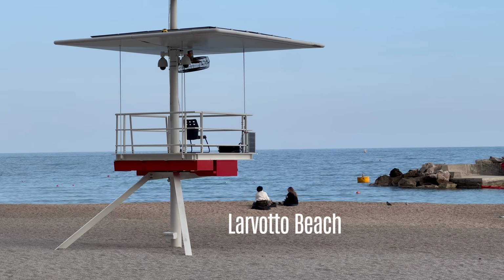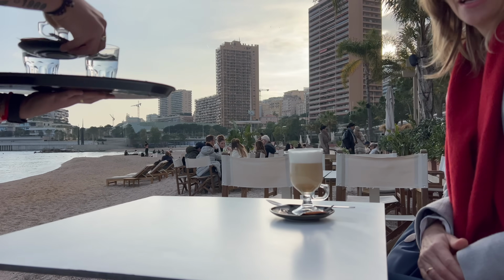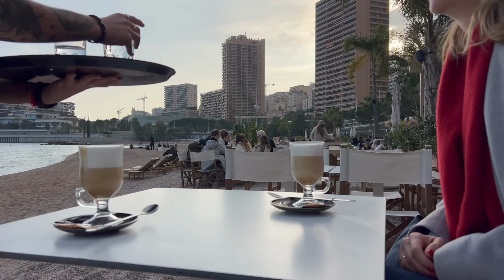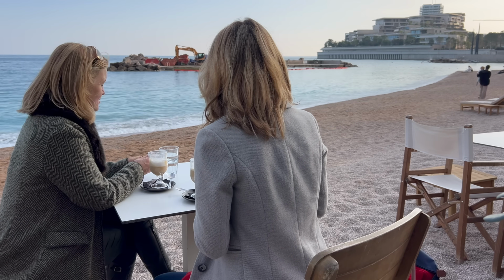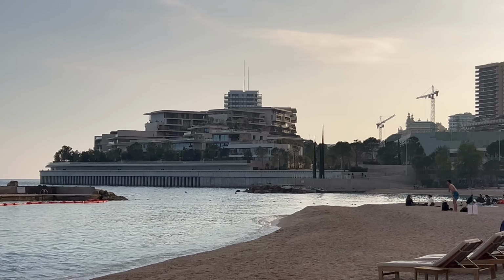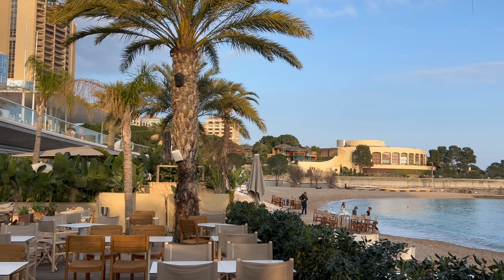Larvotto Beach, recently redesigned by the Renzo Piano Building Workshop to blend seamlessly with the new district, is Monaco's main beach. It's a great spot in summer, and even now it's sunset in February, as you can see. As we take in this final view of the fascinating new district, here's something to contemplate. Monaco has just been crowned Best European Destination 2025. Well, we'll let you decide what you think about that.